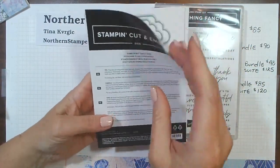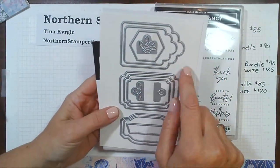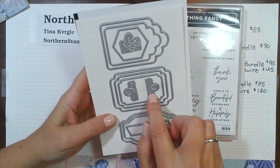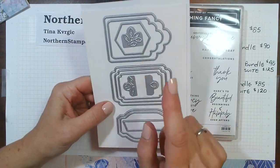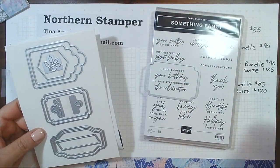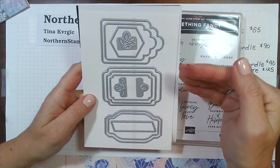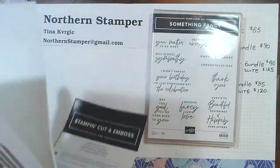There we go. So what I like about this, the Something Fancy dies, they're like labels. Check out, they got some really nice labels here. There's a couple of little flowers and little leaves, like a little tag topper too, I think. But they got some really nice frames here that I think will be very, very useful. And of course, they always fit on whatever the sentiments you're using. So that's going to be really great. Whenever there is a bundle or dies that have something that's label or related, I like to get that because it's very useful.